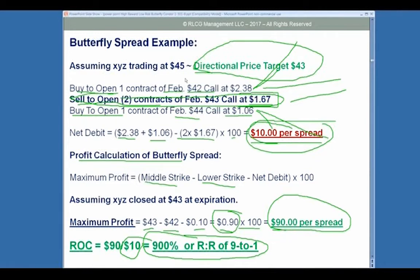Now, let me see here if I can get the slide to move. One second. Bear with me, it's kind of stuck.